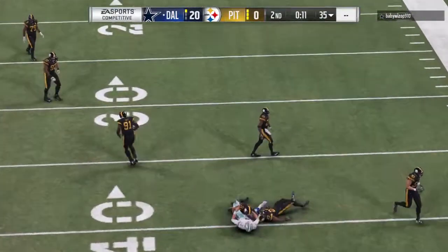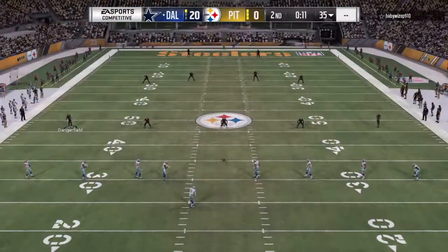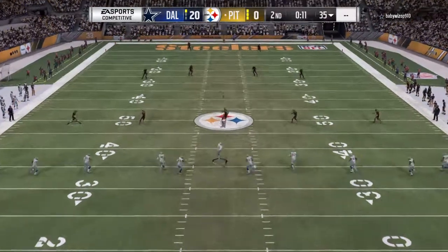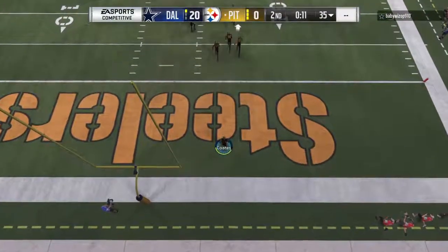And this play will be blown up. He'll lose yardage back at the 38. I feel like we're going to see more and more of this continue to flow into the NFL game, and that is the quarterback run game. Not successful here going for 2, but it's not something that people shy away from totally anymore either.